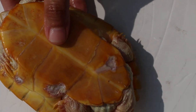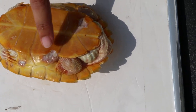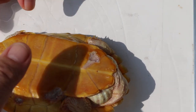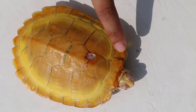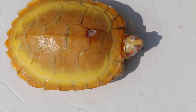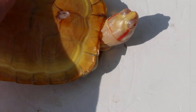You can see that the shell rot is 1, 2, 3, 4 areas at least. Any more here? No more. Then on top there's one here. So what we do is we already clean up the wound, and at night we should put neodym in. Neodym and a dry dock.